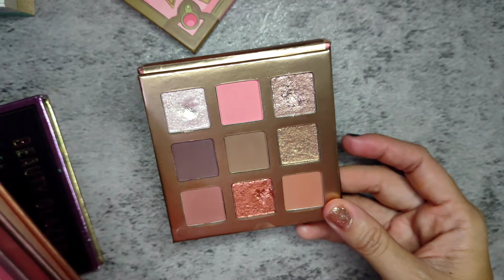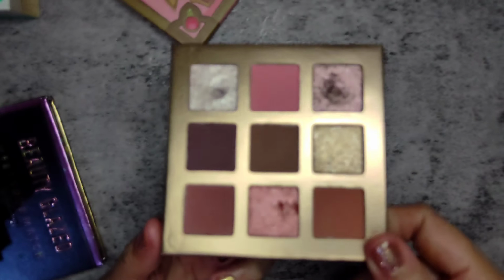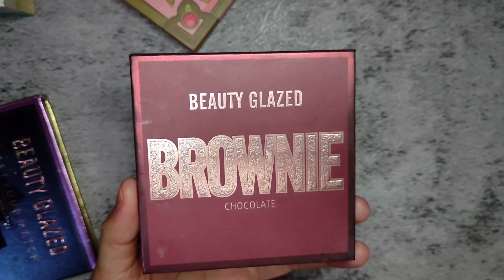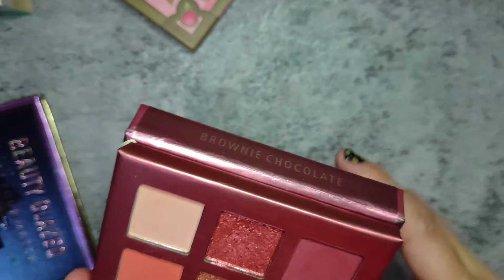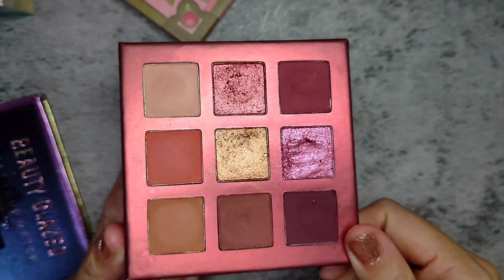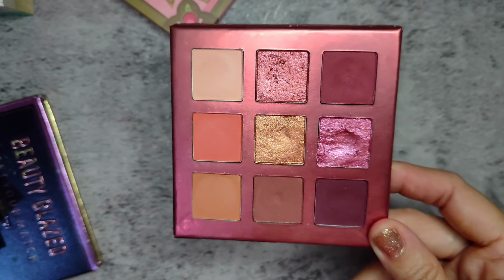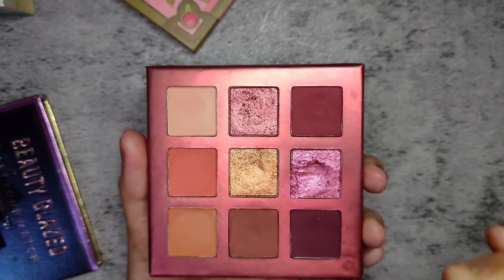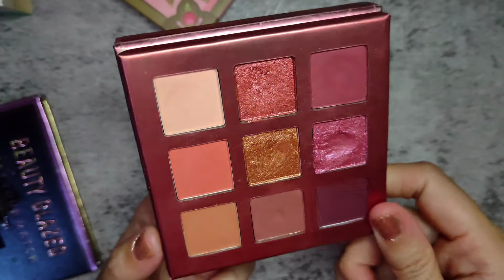Out of these 3 palettes, this is my favorite one from the line, and I will be keeping this one. The next one in here is the brownie chocolate, and I believe that this is some sort of an alternative or dupe for the darkest palette that they have. But again, this line is more on those mauvey tones. I think the dark one from Huda Beauty is more of the dark, warm, chocolatey shades. But I really like this color story.